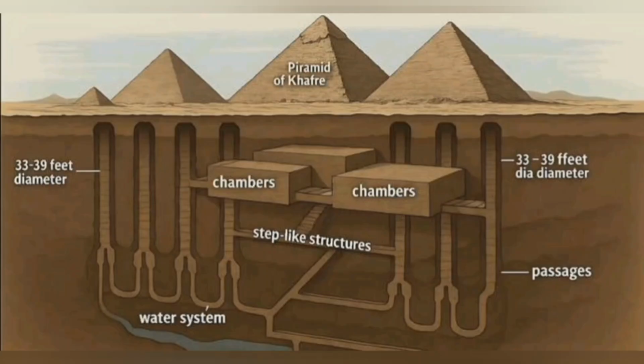The scans are real. The locations are real. And the refusal to investigate? Also real. Now here's another piece of the puzzle.